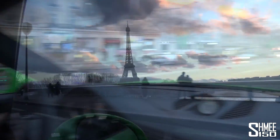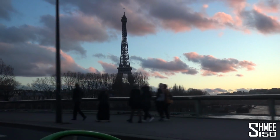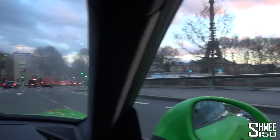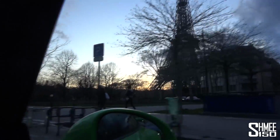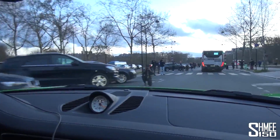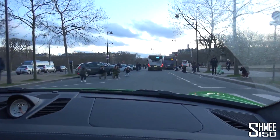Awesome. The Eiffel Tower in all its glory at the very end of the day. We're super near to where we're going. Oh, there's something in the middle of the road to go around. How cool is that? We're here. This is actually happening. We've finally made it. I'm sorry for keeping everyone so long, but here we are with all the cars. Finally, thanks everyone for coming. This is awesome. How you doing, guys?